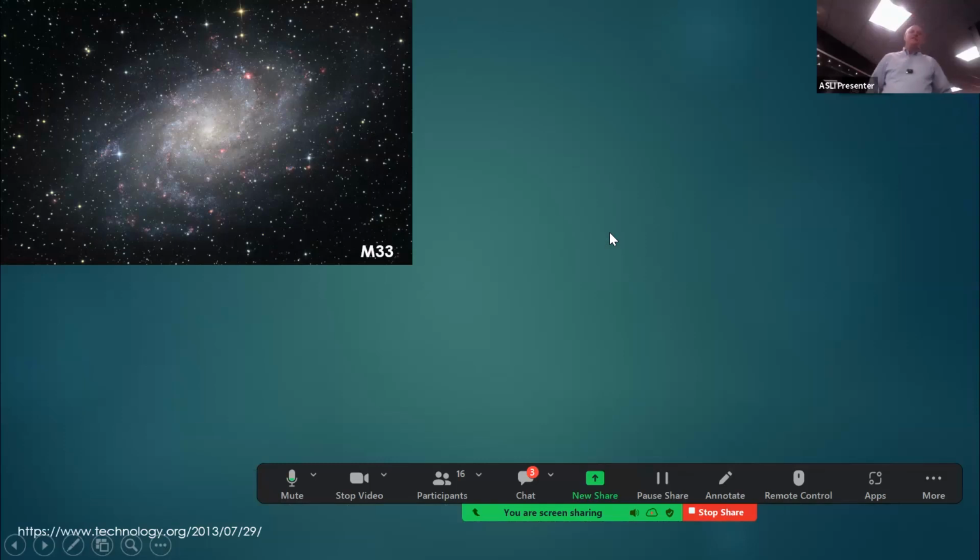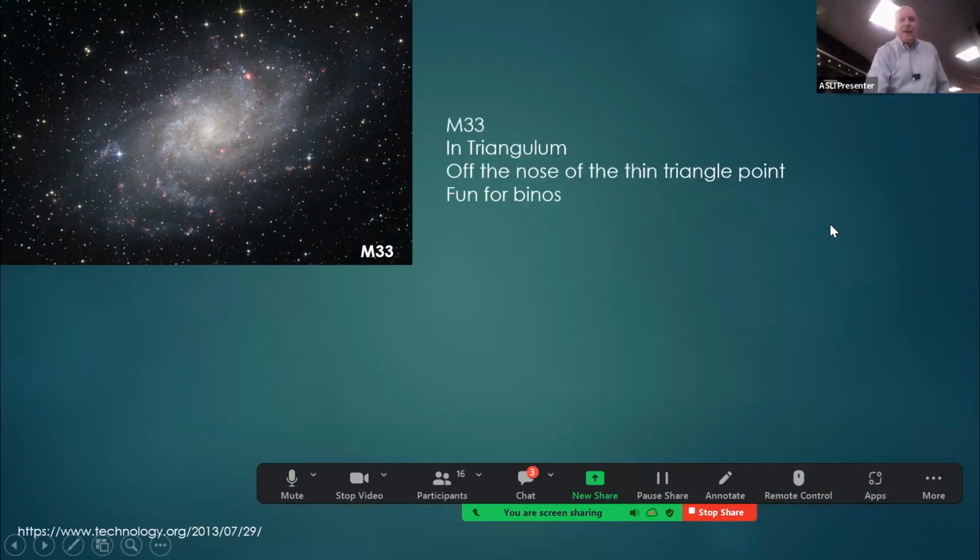Some other highlight galaxies for the month, M33. I've got a map coming, which will show you where all the objects are on the map. M33 is obviously another one of the larger galaxies that we can observe. I think it's the second largest galaxy that we can observe from Earth, visually that is. It's in the Triangulum constellation, off the nose of the thin end of the triangle point. It's a fun object for binoculars. If you're in dark skies and you look up with binoculars, you'll see a little bit of a fuzzy white patch where M33 is.